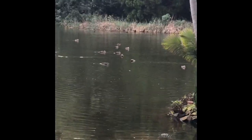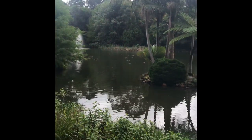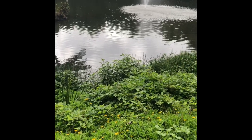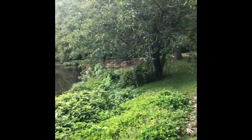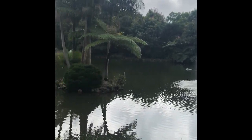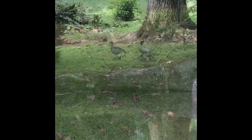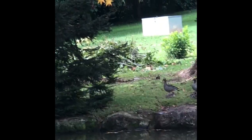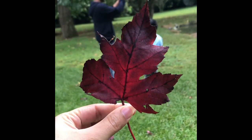Ducky! Ducky! It's raining. Yeah, it is raining. Look at those flowers! With the leaves. Hi, Ducky! That's so cool! Take a picture of leaves. I found more duckies. Little duckies. Hello, ducky. I'm gonna scare you. Well, that's zoom. Let's zoom out.